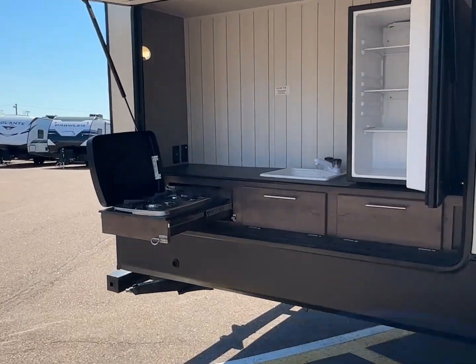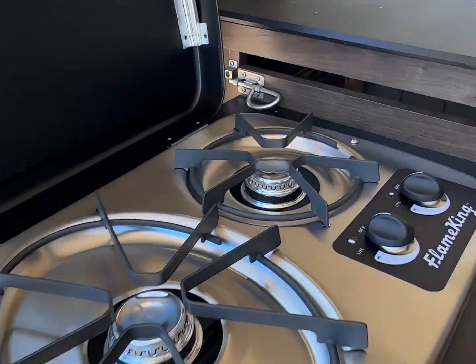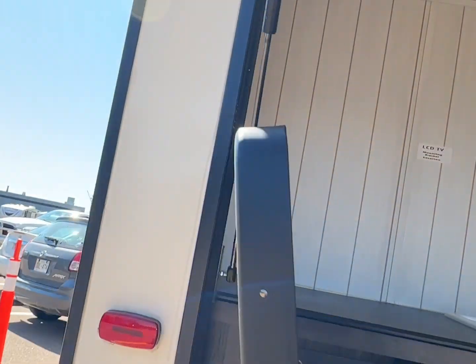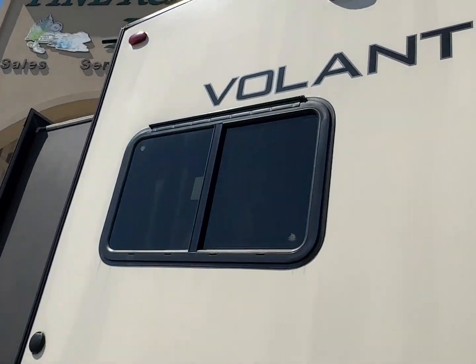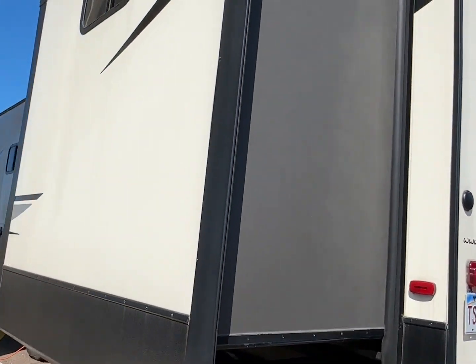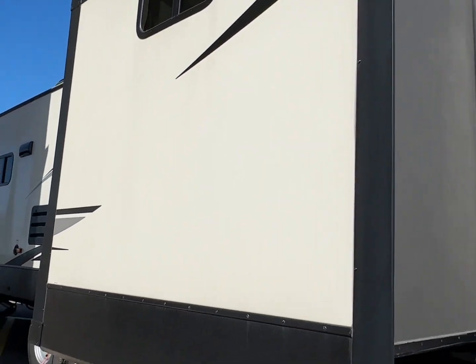Take a look at this outside kitchen. It's super clean. Doesn't look like it was ever used. It is prepped for a backup camera. Comes from our store originally. There is a slide for the bunk room out back.